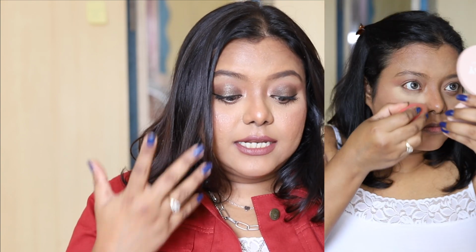There are so many products, but when I saw this one, a yellow based compact powder, I thought, okay, let me try this. I never have tried any product from MyGlamm, but the powder was very good. I used it to bake my under eye. Also I used a dry beauty blender or makeup sponge to bake my under eyes, and used it to highlight the areas wherever I needed to highlight.